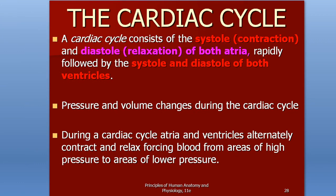All right, now during this contraction and relaxation, we have pressure changes within the heart, and that's what pushes the blood. So it says during a cardiac cycle, atria and ventricles alternate their contractions and relaxations, forcing blood from areas of high pressure to areas of low pressure.